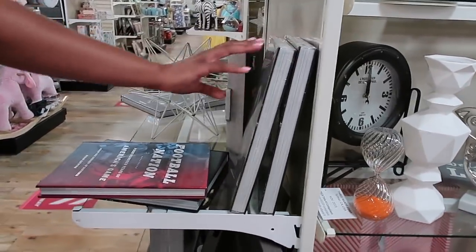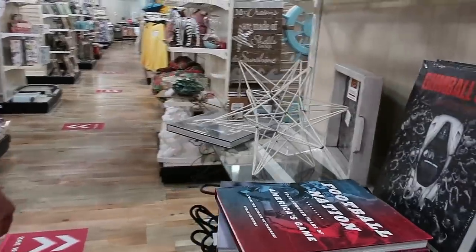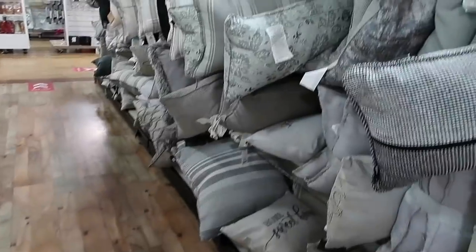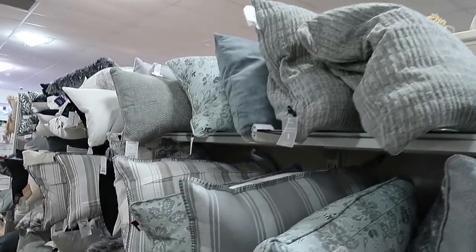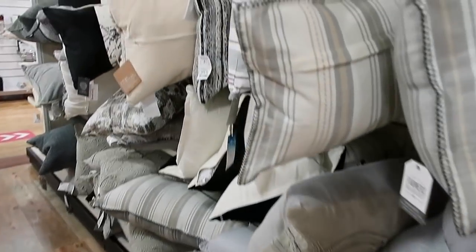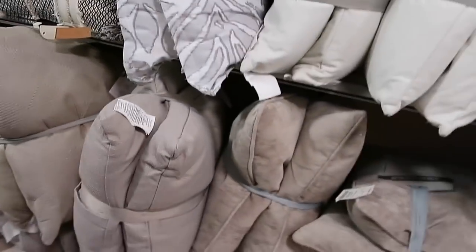And there's some books here. I always look at the books, see what I can find. This one didn't have any good ones that I liked. Here we are with the pillows. I was looking for, you know, the grays, the blacks, whites. Didn't really see too much.